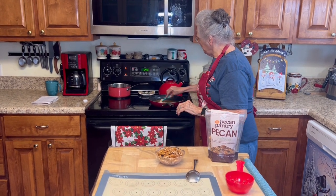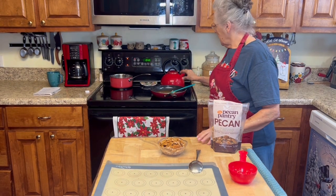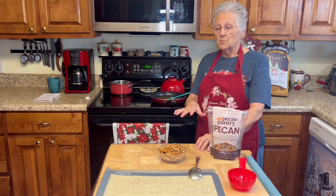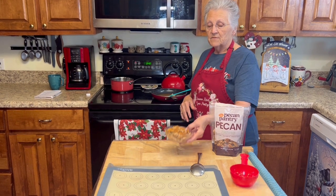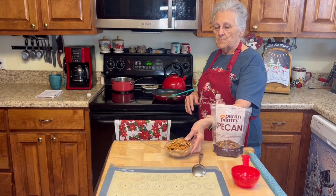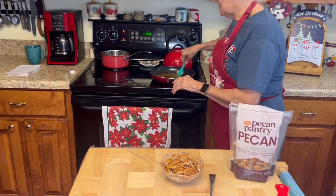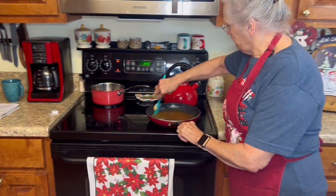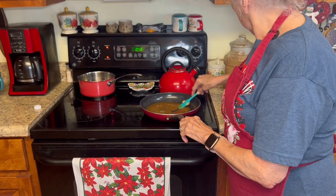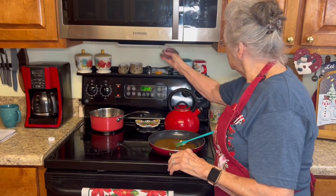All right, this has got to come to a boil, and I'm going to let it boil for like a minute or 2. Then I'm going to put my pecans in it. If these were roasted pecans, I would put them in at the very end, but they're raw pecans, so I need to cook them for just a little bit, okay? So I'm going to let this, it's on 7. It's going to take it a minute to come up to temp.